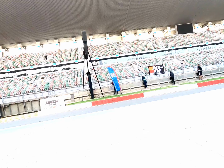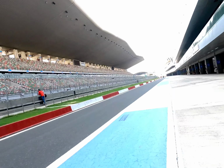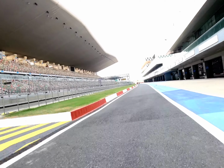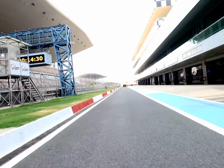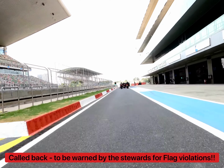Now getting comfortable with the track and the bike, anticipation is at an all-time high. Can we clock a 230 on my first ever track visit at the Buddh? But all that becomes a damp squib when we realize that there were a few flag violations and we've been hauled up by the stewards for a quick class.